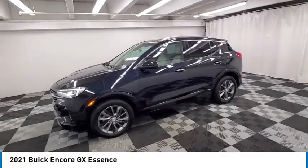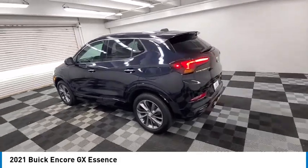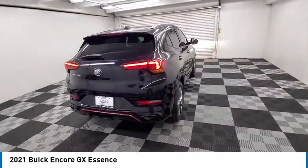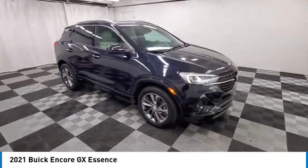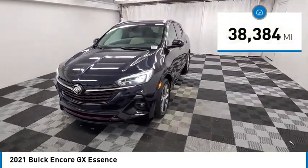Stop by and take a look at the 2021 Encore GX. The Buick Encore GX provides plenty of space and functionality with its compact SUV body. The Encore GX also provides plenty of safety features and a wide variety of options that you can upgrade to. This vehicle has less than 40,000 miles.